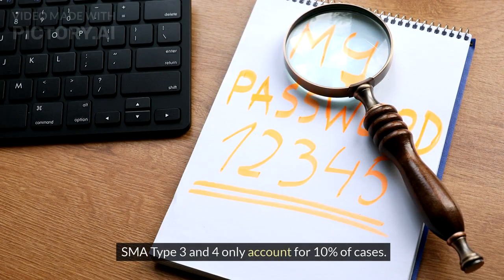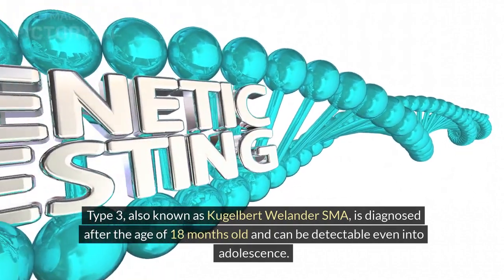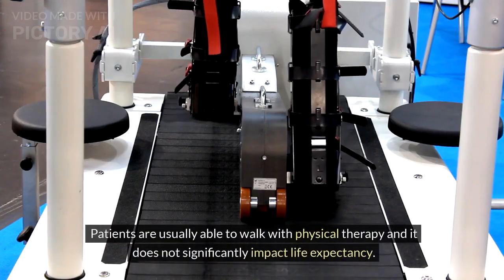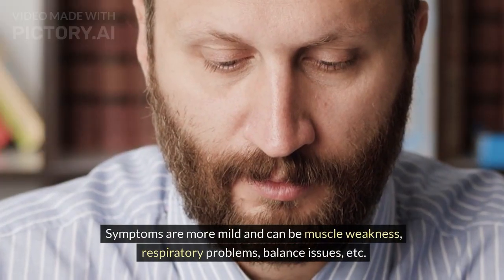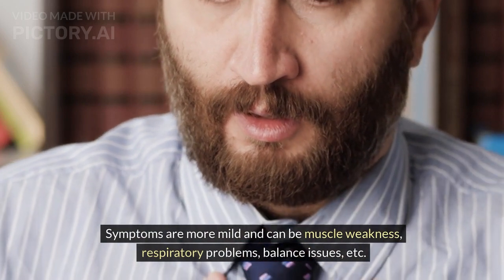SMA type 3 and 4 only account for 10% of cases. Type 3, also known as Kugelberg-Welander SMA, is diagnosed after the age of 18 months old and can be detectable even into adolescence. Patients are usually able to walk with physical therapy and it does not significantly impact life expectancy. Symptoms are more mild and can be muscle weakness, respiratory problems, balance issues, etc.